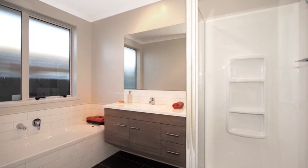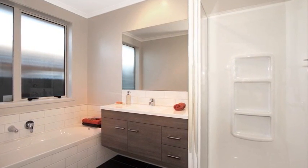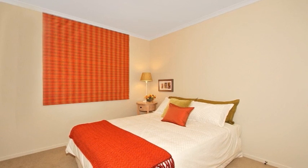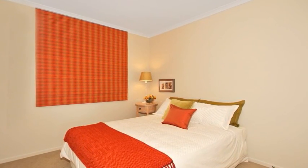Failing that, they can also change the plans to suit their own needs. So that may be something that they may wish to do. They might want to expand it or contract it, or they see a plan that they like but want to change it to adapt for the section they've chosen.